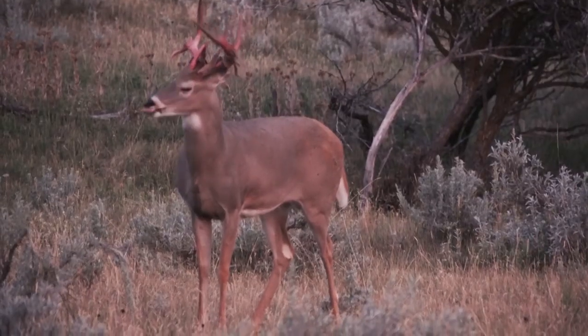This is stuff we've printed in the magazine over the years. The biology of the whitetail. A buck is no different than a doe that gives birth. That buck, when he sheds his velvet, he's going to eat that velvet. Probably to eliminate the scent, but also to obtain those trace nutrients that are in the velvet. It's bizarre, but that's nature. That's how it works. He's getting closer and closer.